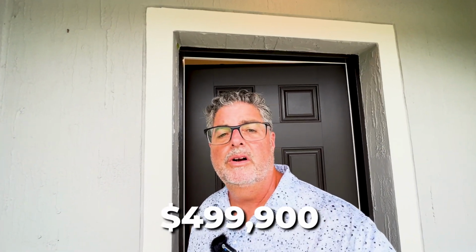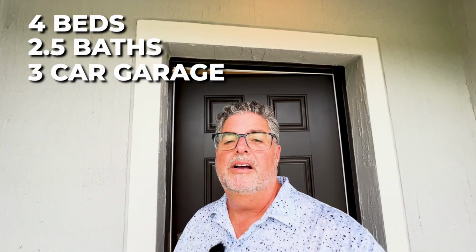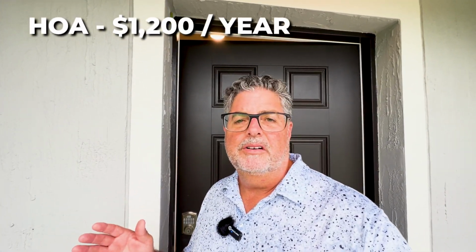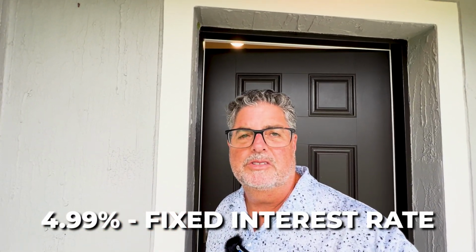Now we're going to do a walkthrough of this beautiful quick move-in Carlisle home. It's going for $499,900. It's a 4-bedroom, 2.5 bathroom home with a three car tandem garage, 2,797 square feet. Again, the HOA in this community is $1,200 a year. There's no CDD. It's on 1 acre lots. And they do have an available 4.99% fixed interest rate. All right, let's do our walkthrough.